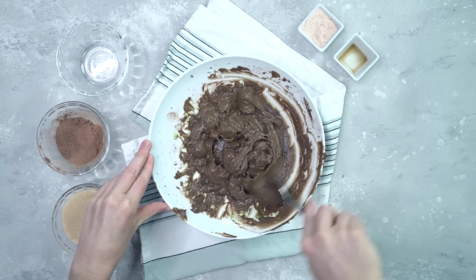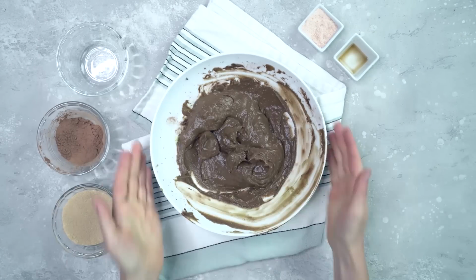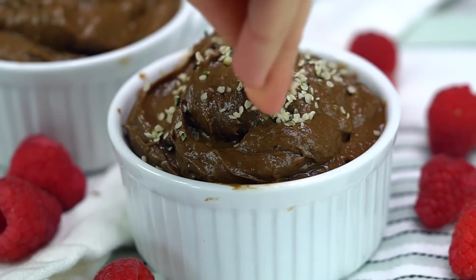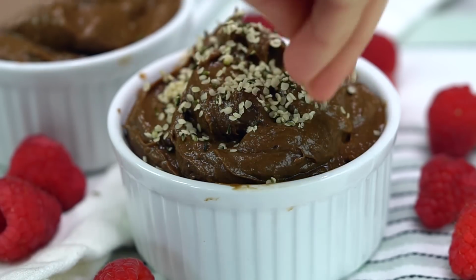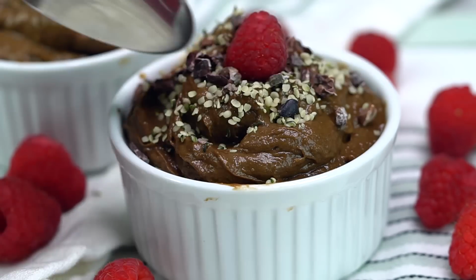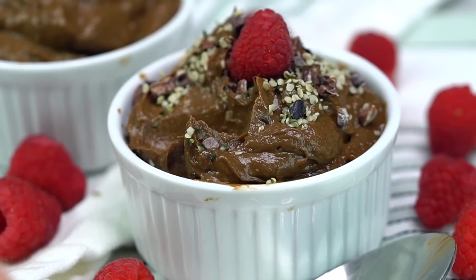Anyway, just continue to blend until it reaches your desired texture, and then just place it in the refrigerator. Once you're ready to indulge, just add whatever toppings you like, and it's done. This is one of my go-to desserts anytime I'm craving something with a chocolate flavor, and like I said, it'll last in the refrigerator all week, so you can prep it in advance.